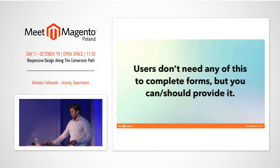So 7th step, finally, you converted the sale, the user completed checkout. But your job is not quite done at this point because the user's experience doesn't end until they actually receive that product from you and the package is in their hands. So how you design the post-sale to delivery experience can make or break all the hard work you've done optimizing for the conversion. You don't want to leave them with a bad taste in your mouth. And a small bit of consideration for that process can go quite a long way.